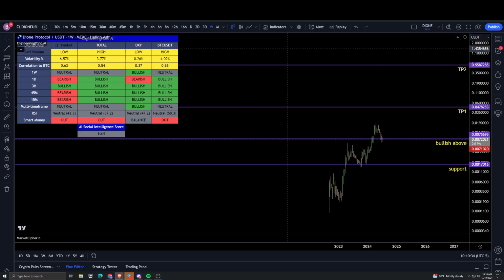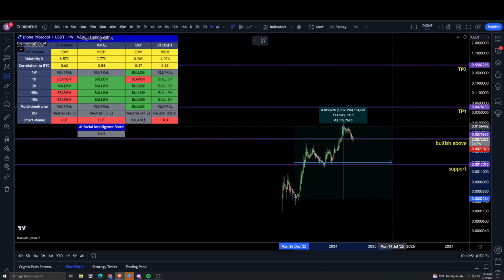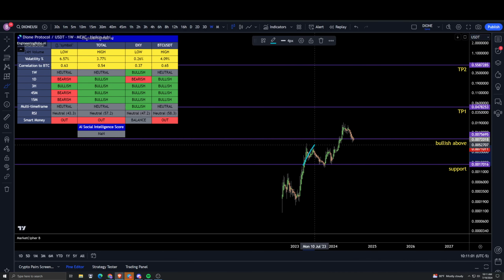Okay, so let's jump to DIONE, and we'll just see what we're looking at there. The reason I wanted to start out on the weekly here is because it paints a clearer picture. And I believe this is one that went up a lot, isn't it? Yeah, 68x. That's a lot for a higher market cap token. Let's see. Yeah, this is what jumped out at me.